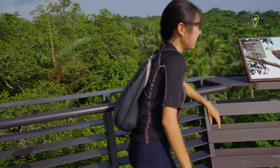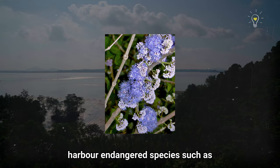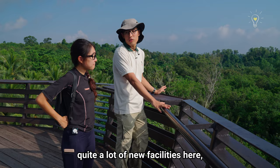If you take a look at the coastline area, you will find that the forest here is a bit different as compared to the forest you can find inland. Also, our coastal forests here harbour endangered species such as the dillek ayer and the seashore nutmeg. So over the last 15 years, we've constructed quite a lot of new facilities here, such as the boardwalk, the visitor centre, the viewing jetty, and this very tower we're standing on.